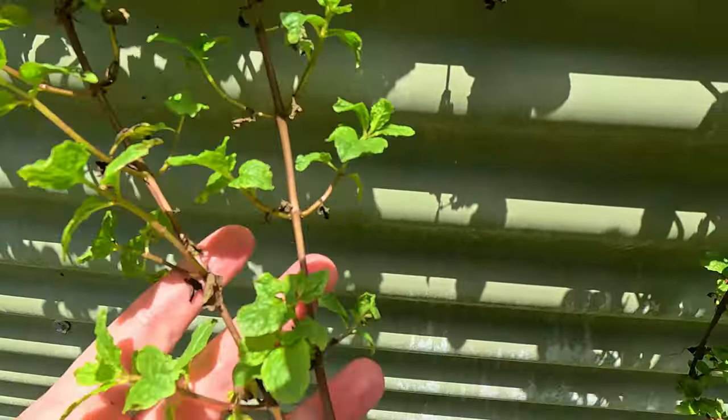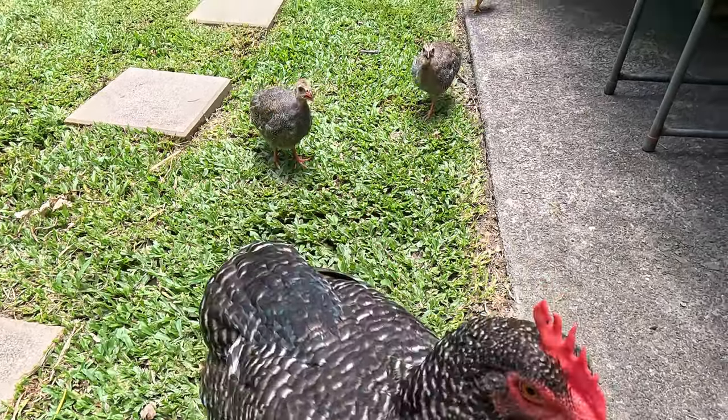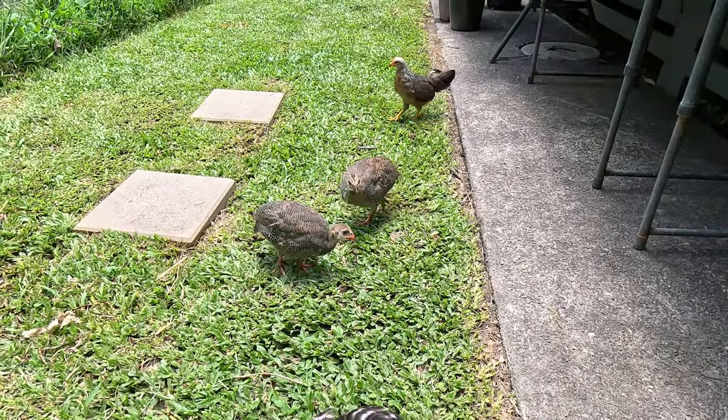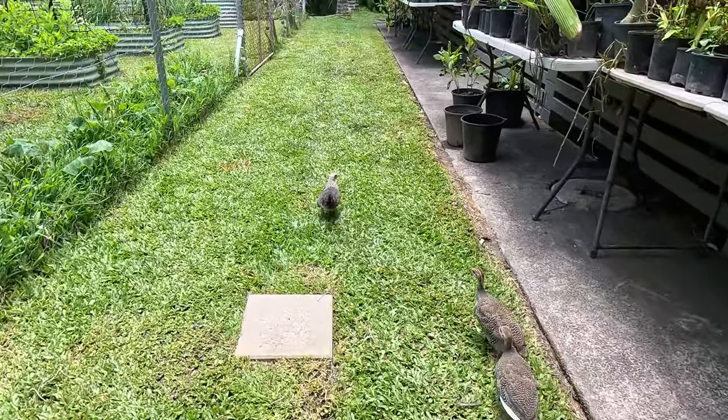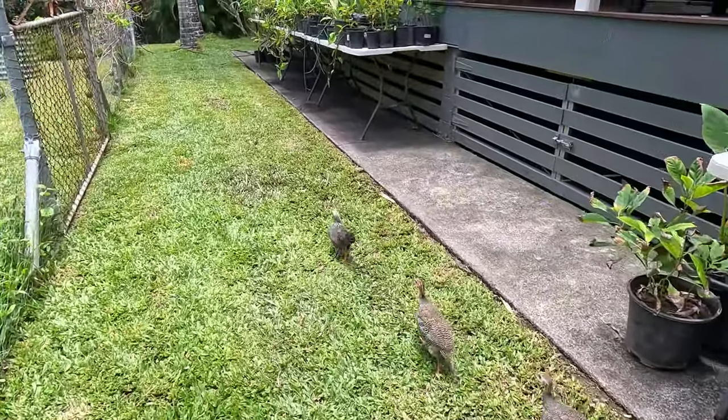Look at this, all starting to get new growth. Hello, sweet leaf. Hello, little chicks. Hello, little keats. This one here, the one that's scared at the back, is half guinea fowl, half chicken, which is extremely rare, but possible, and it happened. And its name is Jasper. She is named, she or he, I think it's a she, is named after Cyclone Jasper.